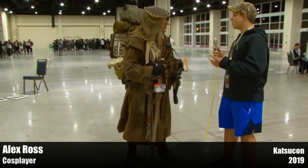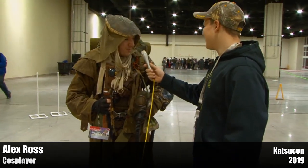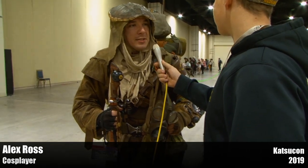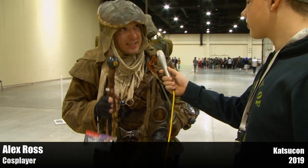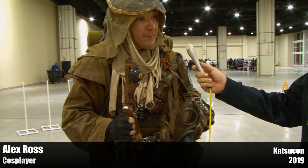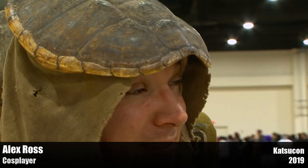Where did you get all your parts and pieces from? It's a lot of eBay junk, or just stuff that I found, or things that I kind of half made myself. Like everything that you see on me, if it looks like real wood or metal, it is. This is even a real turtle shell. I got it, again, online from eBay, from a guy in Florida. His family eats them. Well, that's a little gross.